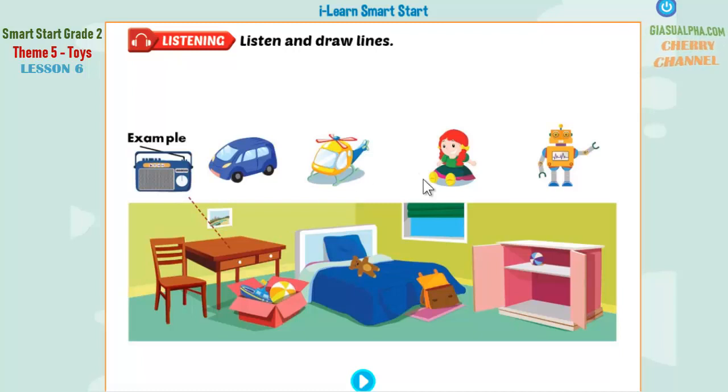Where's the doll? The doll is on the chair. On the chair? Yes, that's right. Where's the robot? It's in the cupboard. Where? In the cupboard. Oh, thank you.